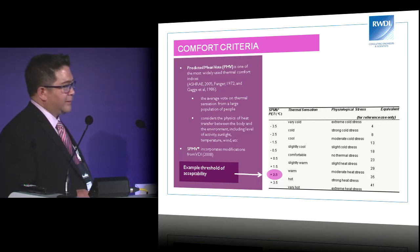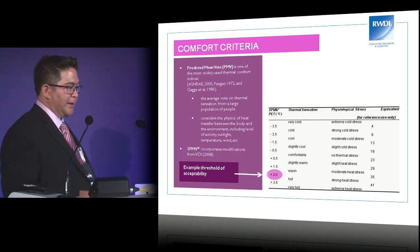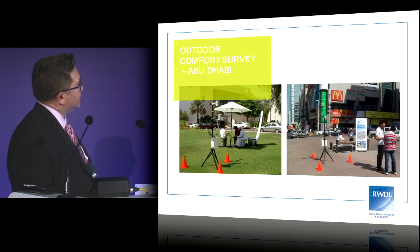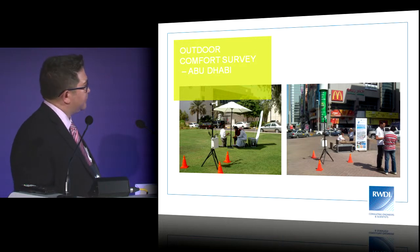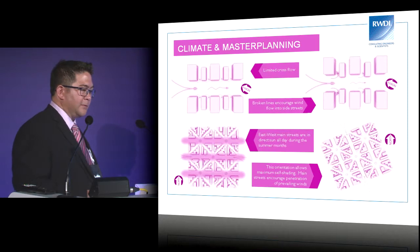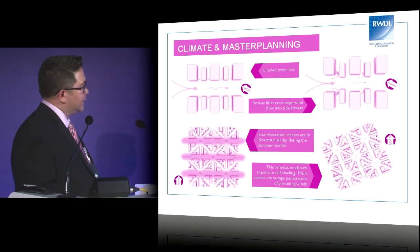There are criteria that are used to assess thermal comfort. This is one, SPM-V star. It's the development of an ASHRAE criteria. They do recommend different thresholds of acceptability. We can use those blindly if we wish, but we've gone to the trouble of taking our own comfort surveys in warm climates like Abu Dhabi to try and qualify those criteria and improve our understanding of them.